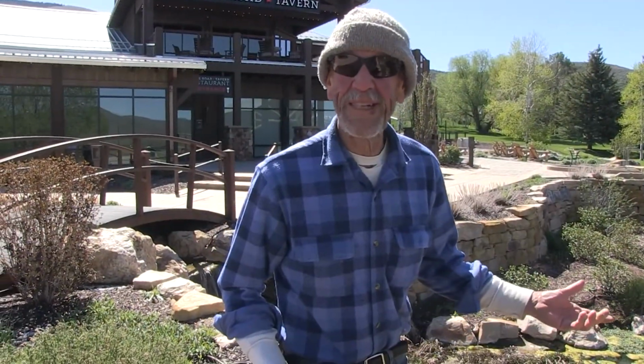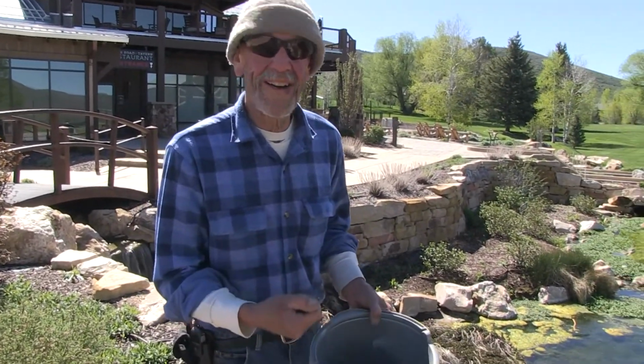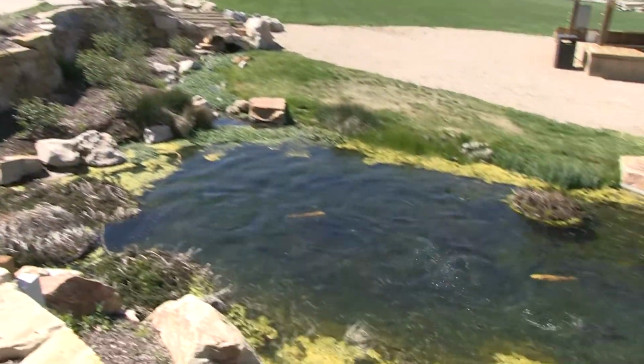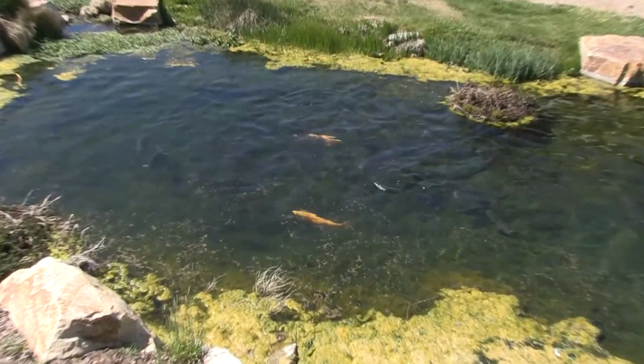This is the fun part of my job. These giant fish, they're getting their morning breakfast and reward for cooperating with their analysis. And as you can see, they're huge and they're happy. And they aren't very old.